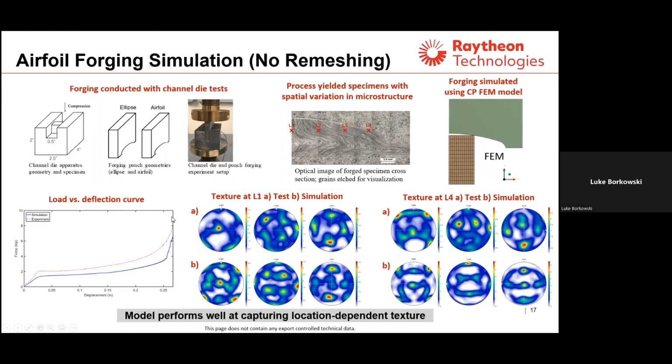But with all of these workarounds, we were able to do a good job at predicting the load versus deflection curve, where you can see the simulation result is lower than the experimental result, mainly because of the lack of friction. And then the texture, we were able to do a good job at predicting most of the major texture components. I'm showing the texture at location 1 and at location 4, which are representative of all of the 4 locations. The major components were predicted for the most part in the right location and of the right relative magnitude, but there was definitely some room for improvement at this point in the project.